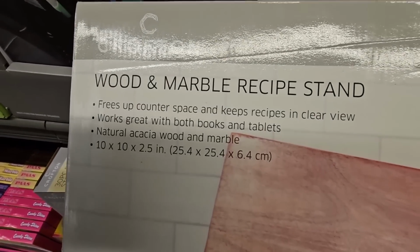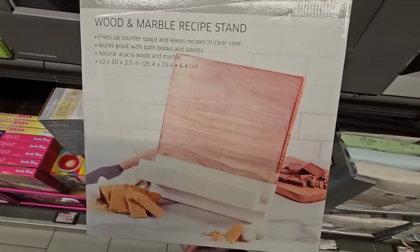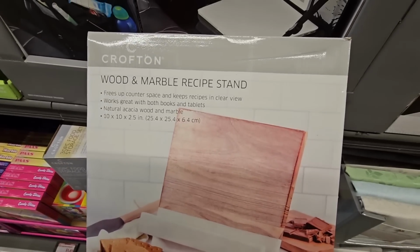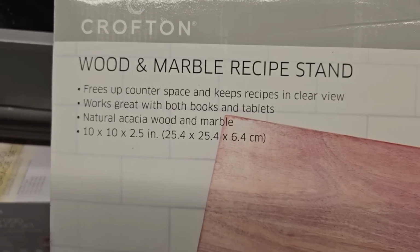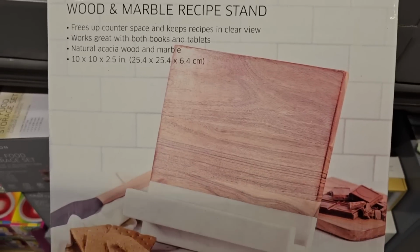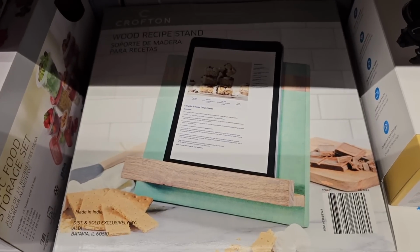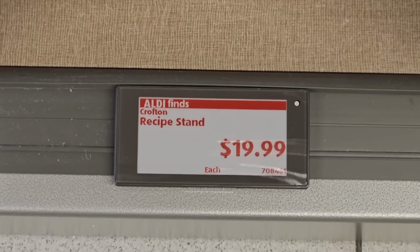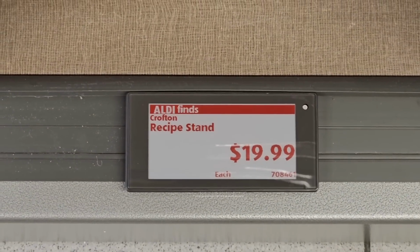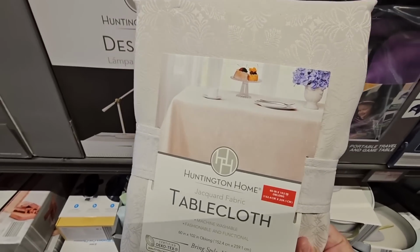The wood and marble recipe stand. This is actually really nice. And you can use this for even like if you have a tablet with a recipe, you can just put that on there. Or if you want to use a cookbook. You do get a couple of options, which is really nice. And the price is $19.99. I have seen those go up so much higher. I don't know why they get so expensive.